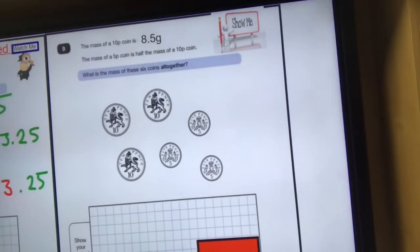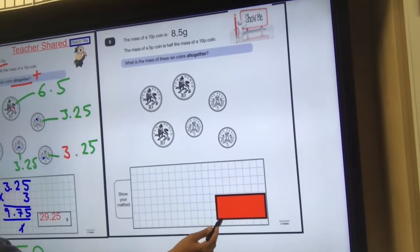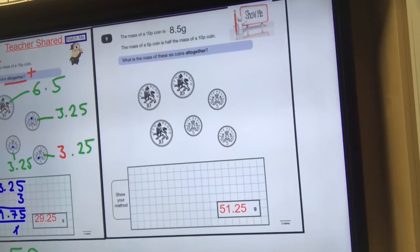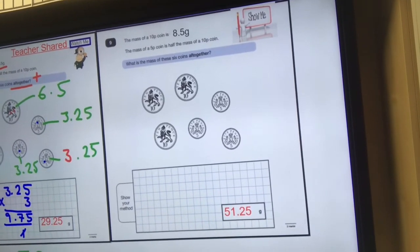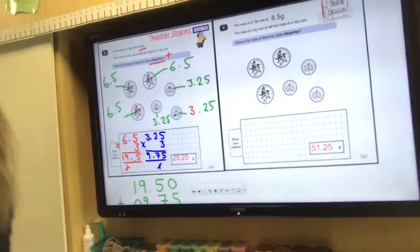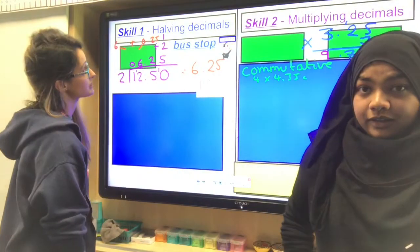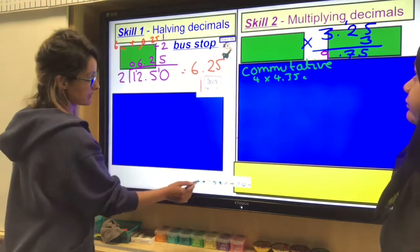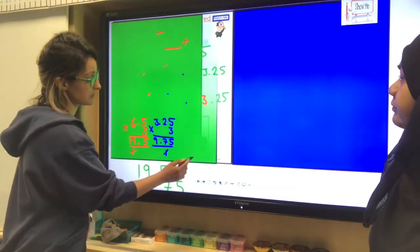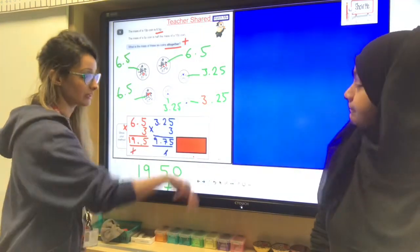This might be easier. Okay, shall we show them the answer, Mrs. Gale? Your final answer here was 51.25 grams. Okay. Right, so hopefully that's been quite a useful skill and build up to the skills and the applications. Just to remind ourselves, we did halving decimals, we multiplied decimals, we then applied our knowledge to this reasoning question, which is an expected standard for year 6, and then you had to go and do one yourself.